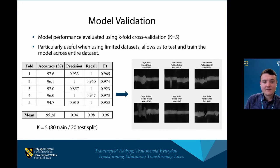We can see our detection accuracy peaked in fold 1 at 97.6%, but our mean detection accuracy was around 95.28%. And there's a visualization of the output of the model on the right-hand side of the screen. So what does all of this mean? It means that if we pass defective and non-defective images into our model, we can distinguish or classify them with a high degree of certainty.